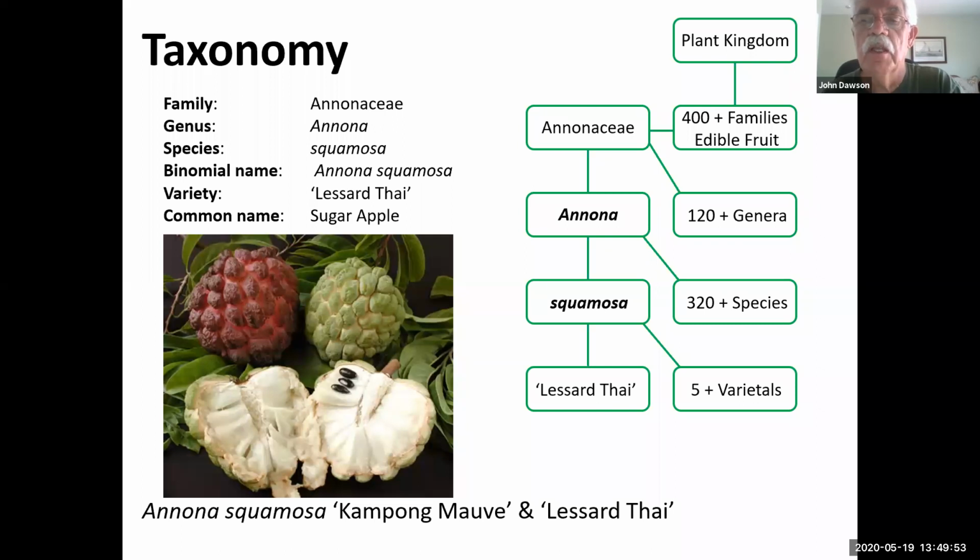Okay. Now, that's a lot of fruit. So when you want a lesser Thai, the green one that you see there, you have to ask and make sure you're getting a tag that says Annona squamosa lesser Thai.